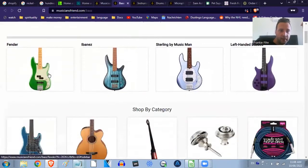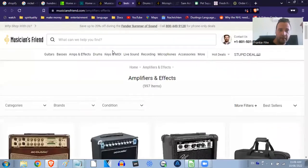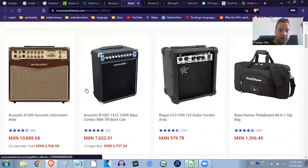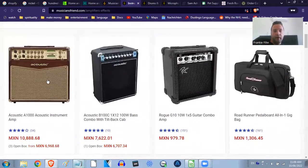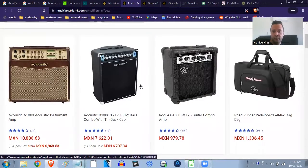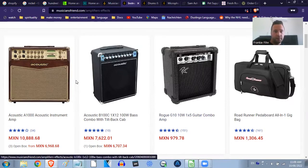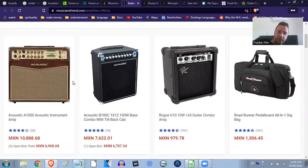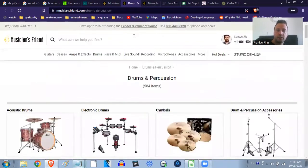Let's check again. Bass guitars, I'm going to click on Fender. They've got them all sorted by brands. Okay, apparently that's not allowed because I'm in Mexico. Here again we've got amplifiers. This one is about 500 US dollars. This one is about, that doesn't sound right. I think that's 1,000 pesos. It's about $50. Okay, so this one's 50. This one's 500. If you're going to help them sell more, which one of these is going to make a bigger impact on their overall brand? So there's still a spectrum.